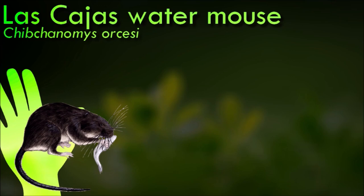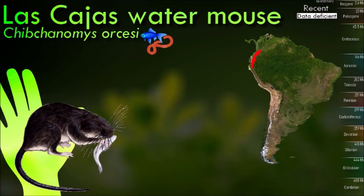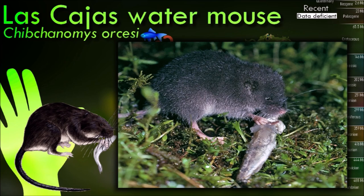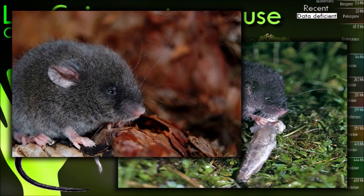Las Cajas water mouse is a relatively small rodent with a long, soft, and dense fur coat. Its fur is typically brown on the upper parts and grayish to whitish on the underparts. It has a long tail with a tufted tip. This species is highly specialized and restricted to the cloud forests of the eastern Andes in Ecuador. These cloud forests are characterized by their high humidity, foggy conditions, and diverse plant life.